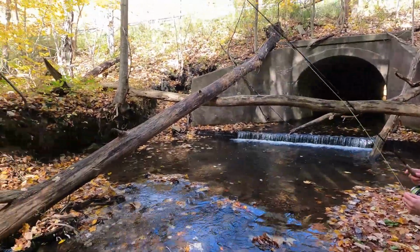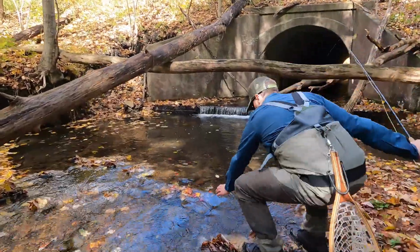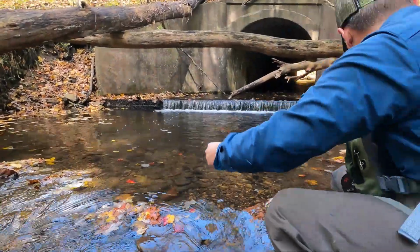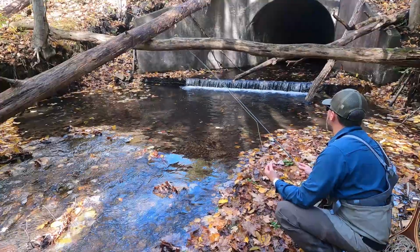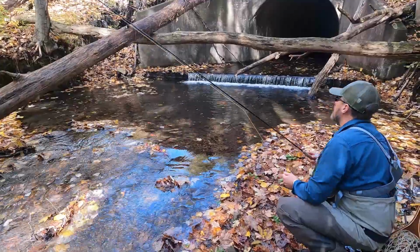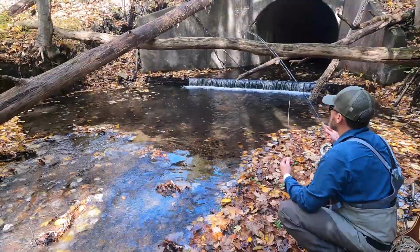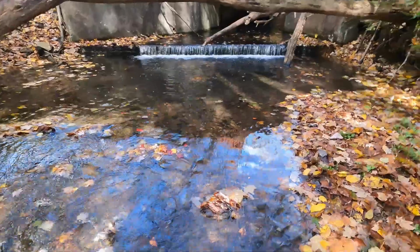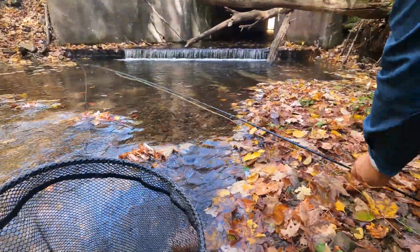Oh, little teeny brookie. A little brown one or two. Oh, come on. That's fine. A little self-release. There you go. That's a nice brookie. That's all colored up. Nice, pretty brookie.